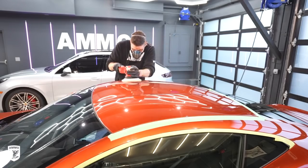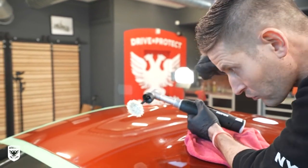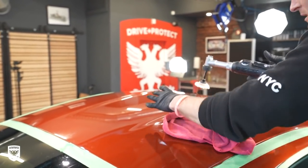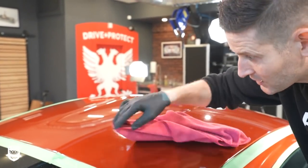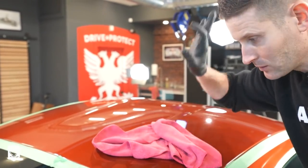Then I'm going to go in with the big 21 and do all the big flat panels, and I'll just kind of kiss this edge right here. I won't grind, I won't put this little edge in danger, but I will come by, pretending this is my full size one, and just kiss it, and just that alone will take out the little bit of wool pad swirls I put in. You're good to go.